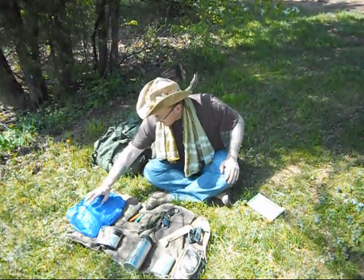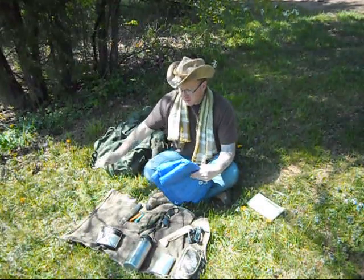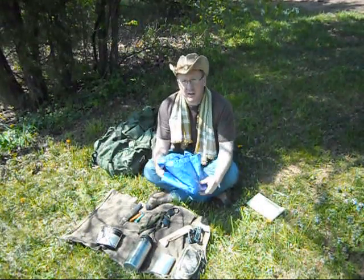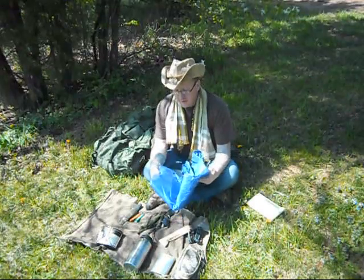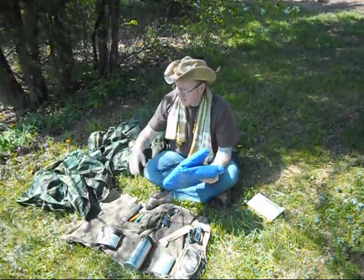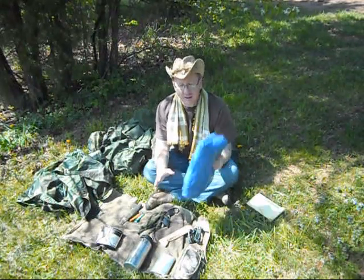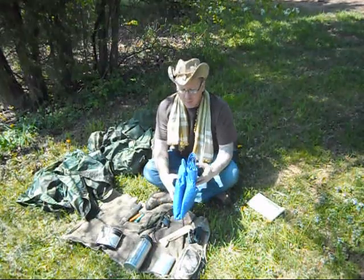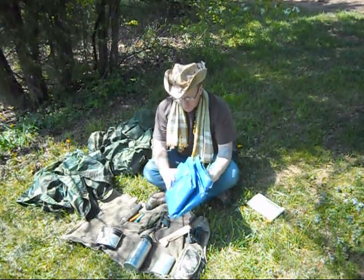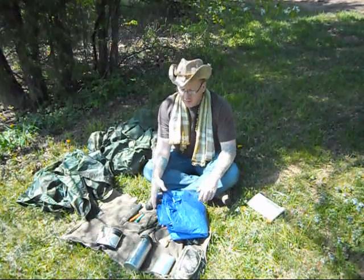Once again, I told you that I carry both a poncho and a tarp, for shelter and for water keeping. I showed you why I carry two. Another reason is that one is camouflage. The poncho is camouflage, so if I'm in a hostile situation and I don't want people to see me, I can use that. But I also carry a bright colored tarp, and the reason I carry that is for the purpose of signaling.